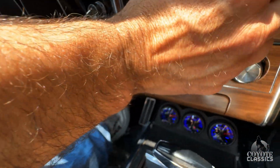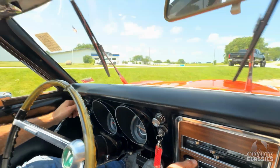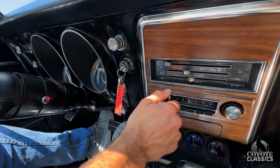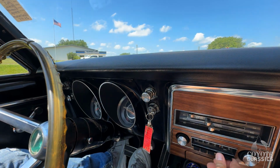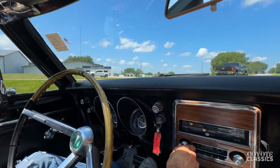I'm going to go check this first. Heater fan works. Wipers work, and park correctly. We couldn't be lucky enough to have the radio work, could we? It turns good. In good shape, ain't it? We'll leave it on just in case a miracle happens.